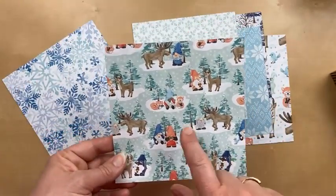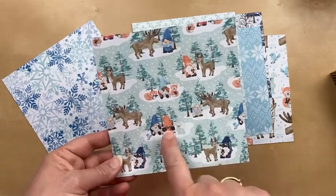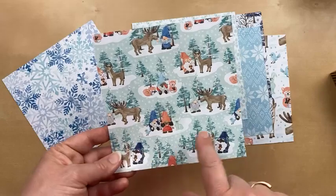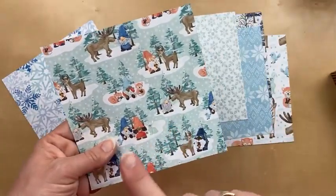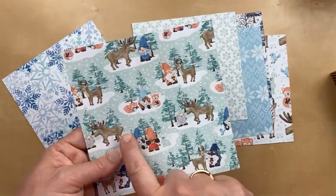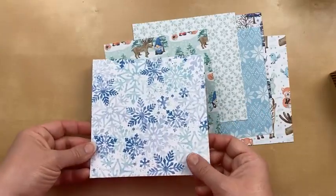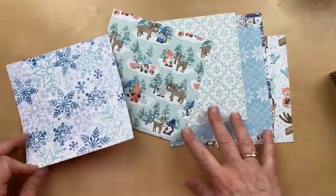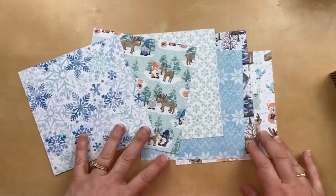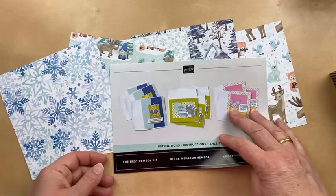I love this one. This might be my favorite pattern of the gnomes, because I feel like there are little scenes that you can cut out or pinch. I think those are kind of fun. And I really love the colors. I think that's a big part of this one. I love that soft seafoam in the background. And then more snowflakes. I am drawn more to the snowflake side, just because I feel like it's more versatile with different stamp sets. So tonight we're making three cards with the Best Remedy card kit.